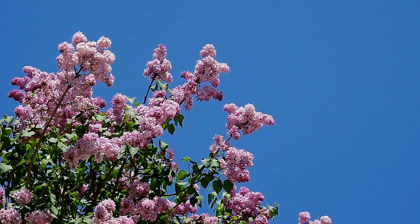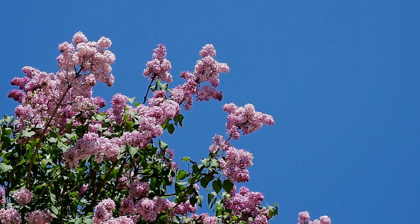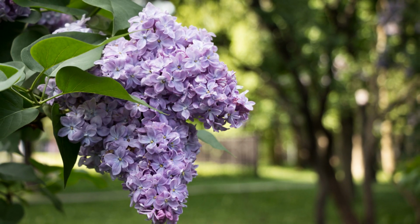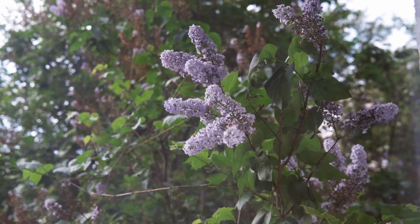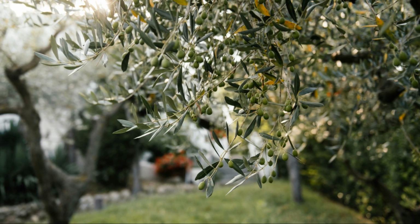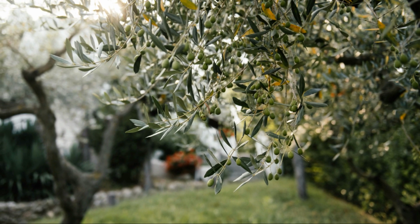Section 7. Whispers from the Bush. Interesting lilac facts and folklore. Lilacs have a rich history and are surrounded by interesting facts and folklore. Did you know that lilacs are part of the same plant family as olives and ash trees? This botanical connection, the Oleaceae family, links these seemingly different plants.